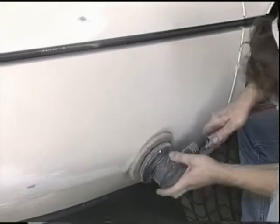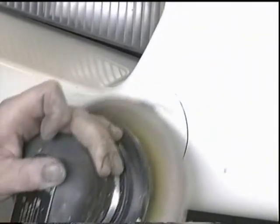Now on the bumper where we have our stress cracks, you want to remove all the cracked paint but not break into the plastic bumper. There's no metal to tell you when to stop, so be careful not to cause yourself more work than you have to.